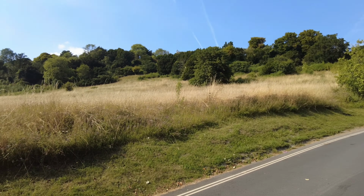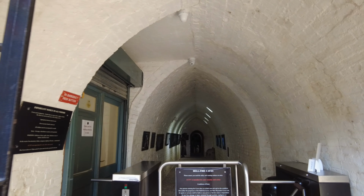At the Hellfire Caves. It's come up to 4:15 and they close at 4:30. Entry fee £8.50, but for 15 minutes I don't think I'll get anything seen. So let's head down towards the lake. But beautifully done. Let me show you. That's what it's like. Isn't it beautiful?